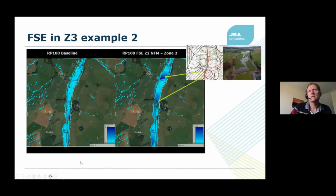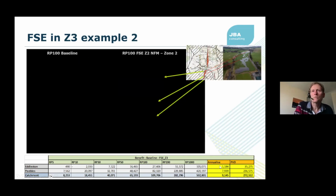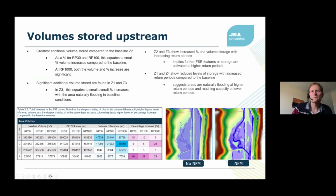You can see where it is in the model. It's in this zone here, I think zone 2 and 3, and you can also see the kind of benefits we've computed. So we'll do more of this in further slides, but essentially we can get an expected annual benefit of about £9,000 per year. So that is quite a lot for just a few of the features in one of the zones.